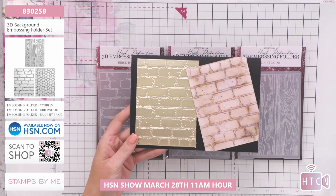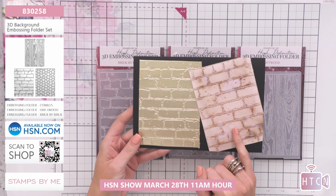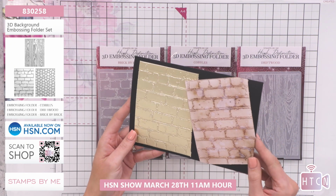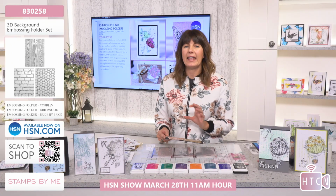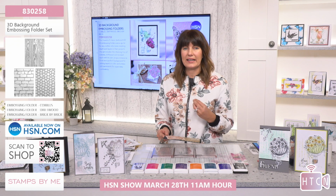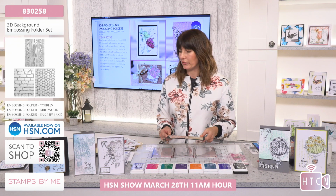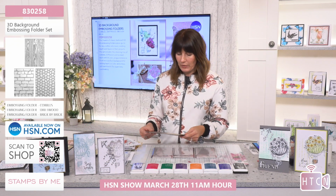So brick by brick. Now I have put these on here, embossed and debossed. Now you can see, look at that dimension on there. Absolutely incredible. Now you can use embossing folders in any way. They're durable. They can take ink. They can take any media. It's just totally down to yourself as a crafter how you're going to use them. Pretty inexpensive as well, which is also a bonus. Then we have driftwood.